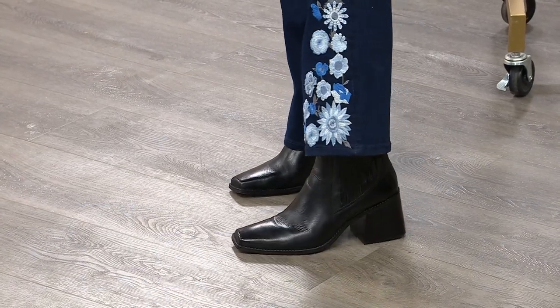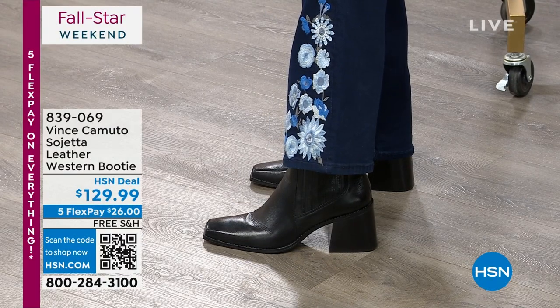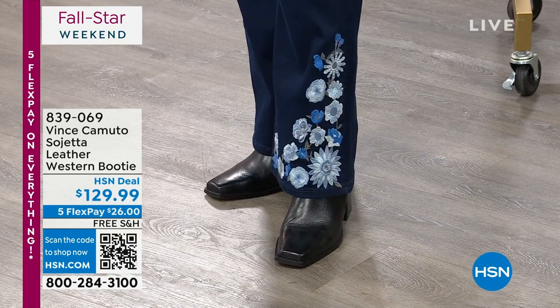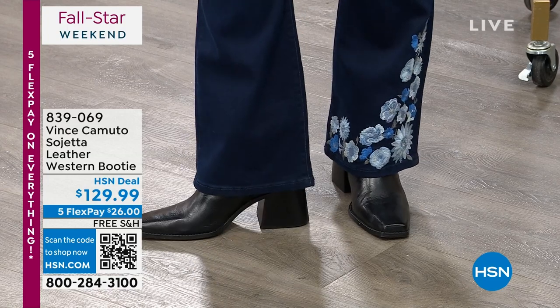Look at how cute that is. It's a block heel, about 2 inches. It's sturdy. And so if you've given up on heels, you'll like this because these are so comfortable. It's called the Western booty, but this is not hee-haw Western. This is just a little flair.